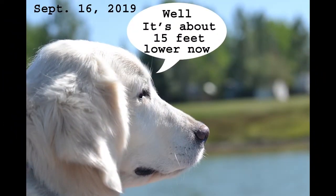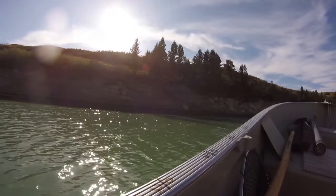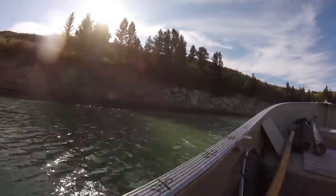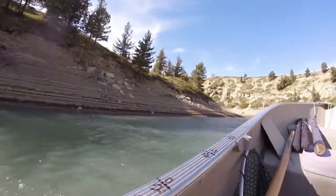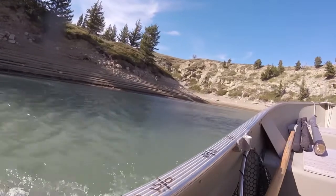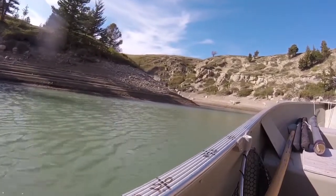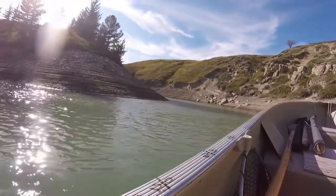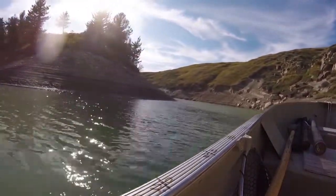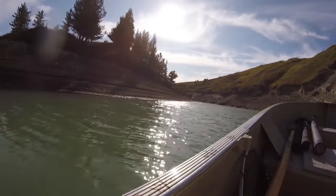So this next part is September 16th of 2019, and while the water is about 15 feet lower here than it was before, and at the reservoir, or the boat club, we were at block 85 on the boat ramp. You can see a lot more shore here now. And of course, I couldn't go quite as fast because it's not near as deep as it was. Not as wide either.